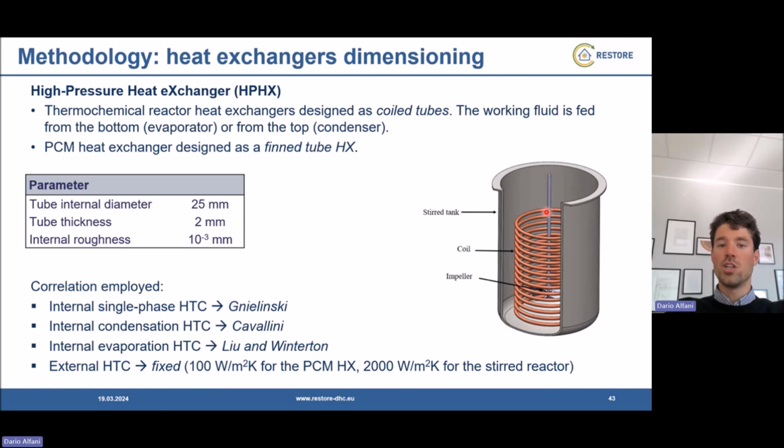of a finite tube heat exchanger, where the tubes where the working fluid is flowing are inserted in a matrix of phase change material. You can see here some of the parameters that we use in order to simulate the coil tubes and the finite tube heat exchanger. And the correlations that we used are the classical ones for phase transition, so the Cavallini in the case of condensation, and the Lewin-Wheaton in the case of evaporation.